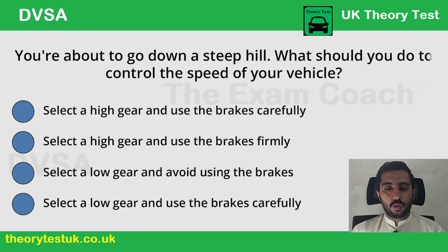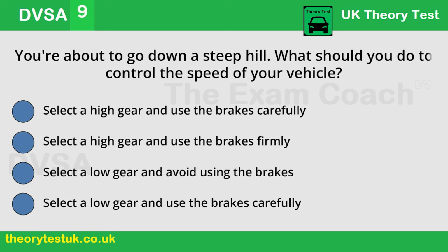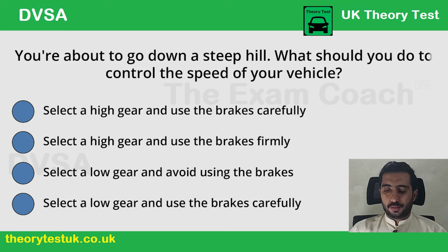You are about to go down a steep hill. What should you do to control the speed of your vehicle? The correct answer is select a low gear and use the brakes carefully.